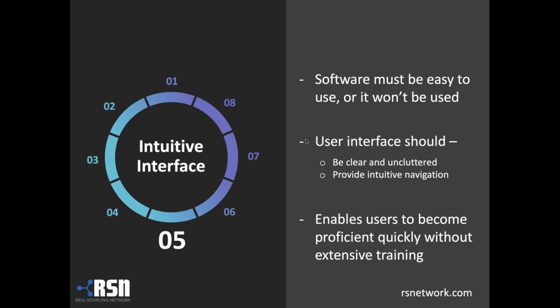And it needs to be done in such a way that users, without an awful lot of training, they need a little bit, but without an awful lot of training, will be proficient quickly in the system. I need to pause here and tell you a story that I think is apropos to this and is so typical of the way this is done. We have a client which is in the Northeast, which is a large private university that we had join us as a client.